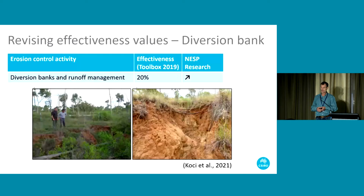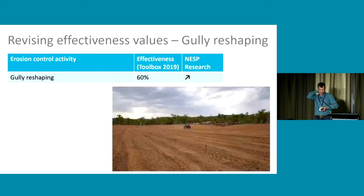Diversion banks were found to actually be more effective than the toolbox estimate, provided the runoff that's diverted is safely disposed of without causing further erosion, and that they're constructed really carefully so they don't fail in large events. And gully reshaping, 60% in the toolbox, we found that yes, it could be more effective than that, provided there was good control of livestock exclusion, good ongoing cover management, good repairs where needed, etc.